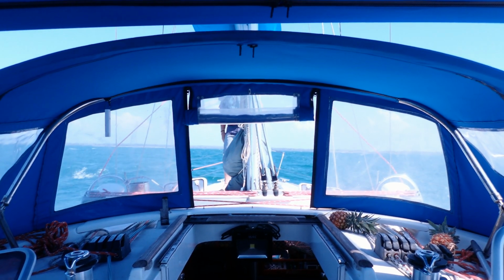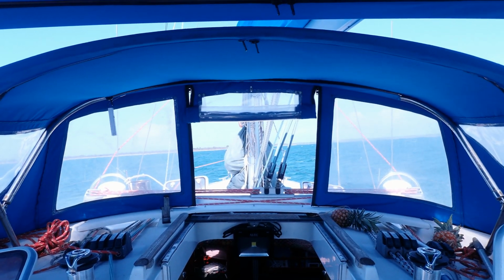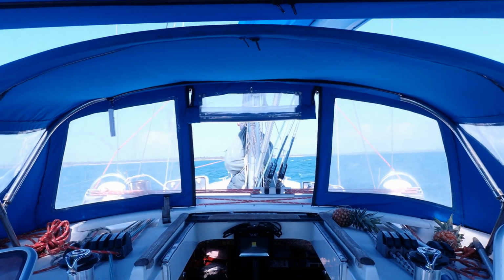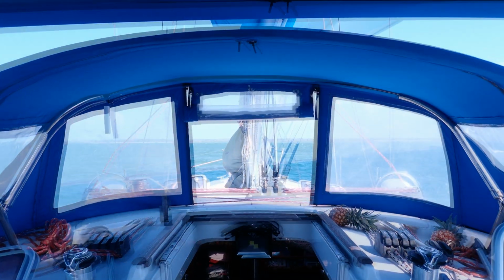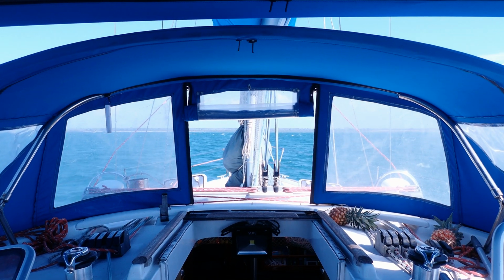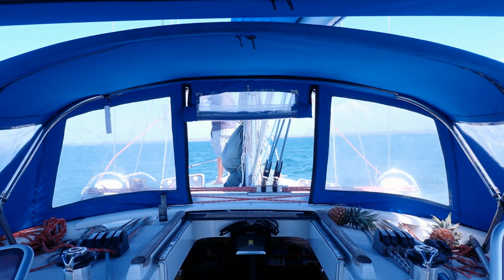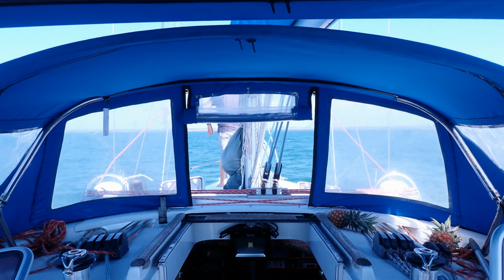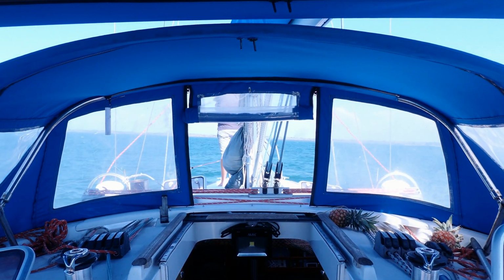What's our depth say? 6.2. Still hanging around 6.1. About 200 meters to the next mark. We're at 5.9. Still at 9 meters.